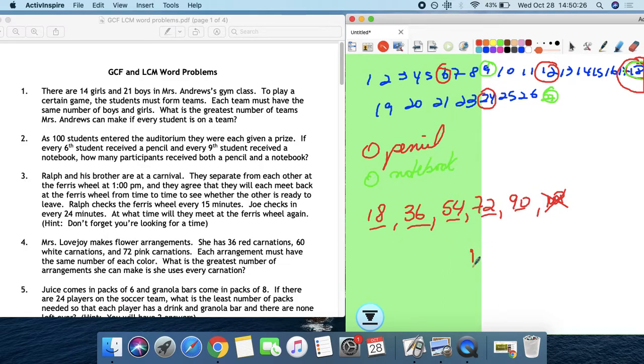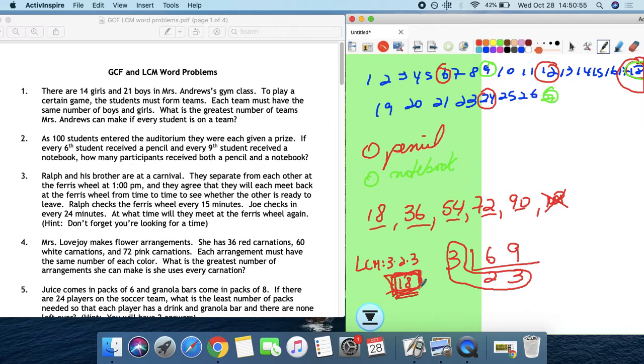Okay, so if you did the LCM, it would be the LCM of 6 and 9. So the number would be 3. I'm sorry. 3 goes into 6 2 times. 3 goes into 9 3 times. Remember the LCM is this number right here. We make a circle around those. So the LCM is 3 times 2 times 3. 3 times 2 is 6. 6 times 3 is 18. Notice that we get the same answer. So the smallest number, right? The first student to get those would be 18. And that tells us that every 18 students would also get a pencil and a notebook. Okay.